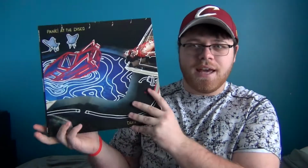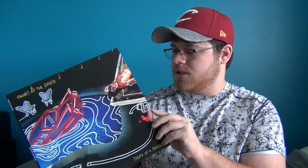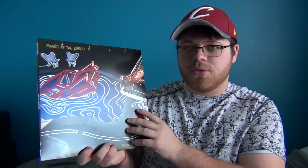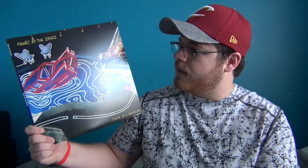I don't know, do they have any exclusive pressings of this album that are colored? I don't think so. I've never seen them. But like I said, this one is just plain black. My favorite song on this one would probably have to be LA Devotee or The Good, the Bad, and the Dirty. Another great album by Panic, a little bit of a different album by them since Brendon Urie did all the work for it.